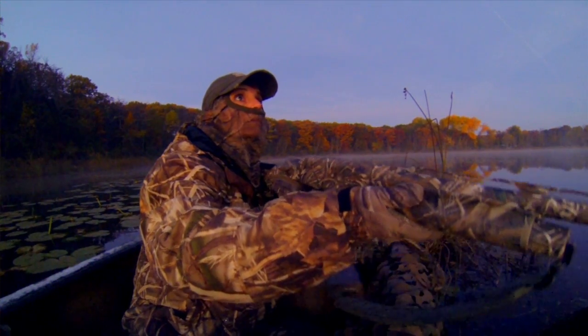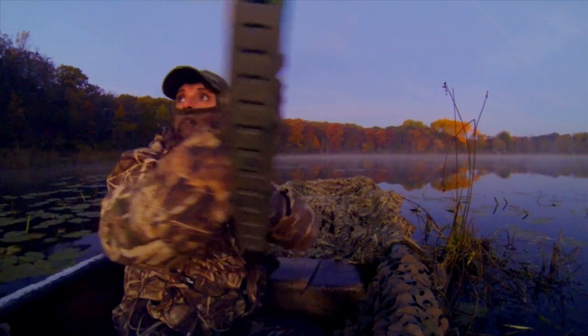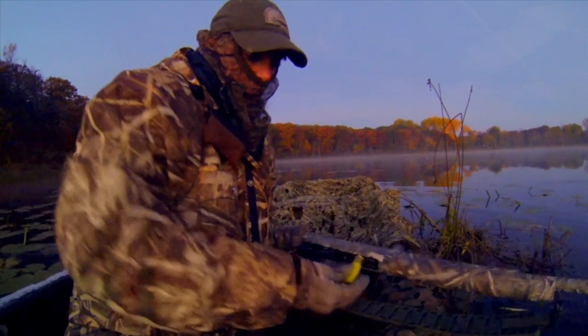Morning starts, wood ducks start flying, and I miss a couple of them. I shoot behind them. Oh, and then all of a sudden, yes, I get one down. I'm really excited. I see the duck go down, but don't quite think that it's a dead kill. So I give it another shot and I see it there.